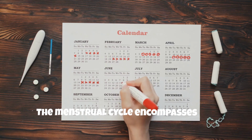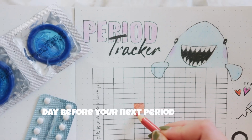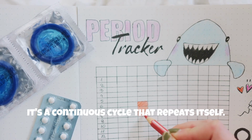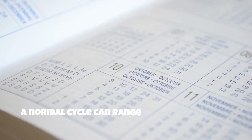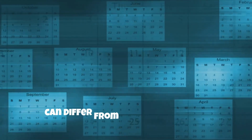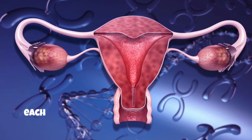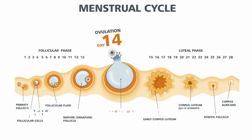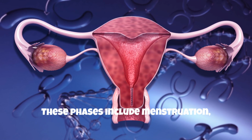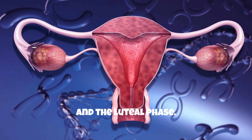The menstrual cycle encompasses the entire process, from the first day of your period to the day before your next period starts. It's a continuous cycle that repeats itself. While often quoted as 28 days, a normal cycle can range from 24 to 38 days. This variation is completely normal and can differ from woman to woman. It's like a dance with 4 distinct phases, each characterized by hormonal shifts and changes in your ovaries and uterus. These phases include menstruation, the follicular phase, ovulation, and the luteal phase.